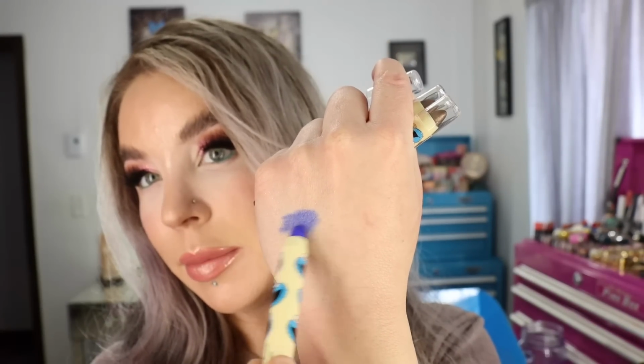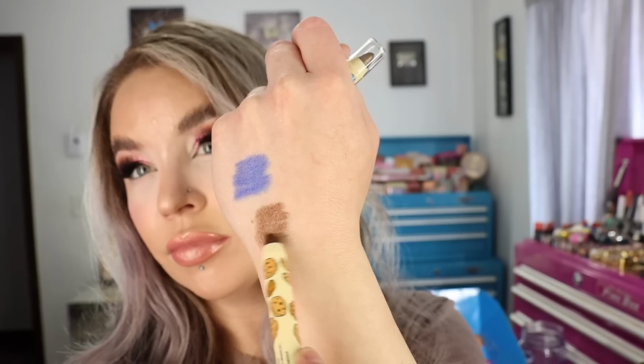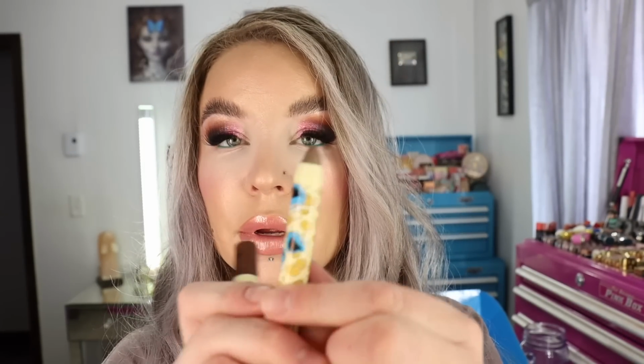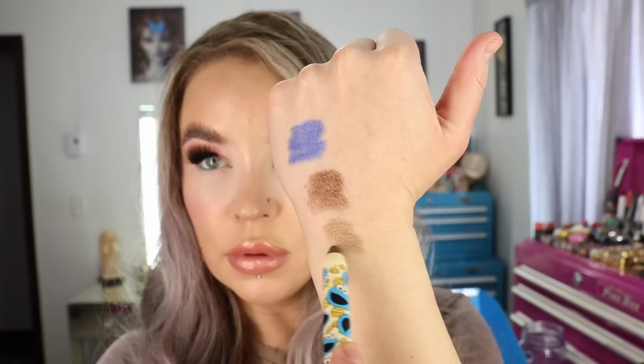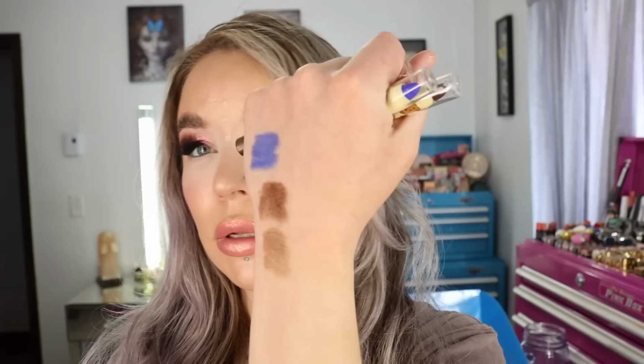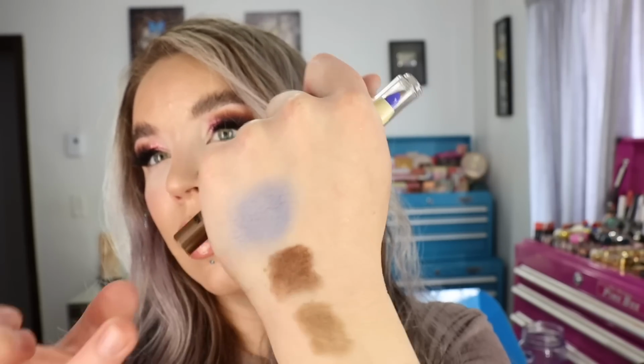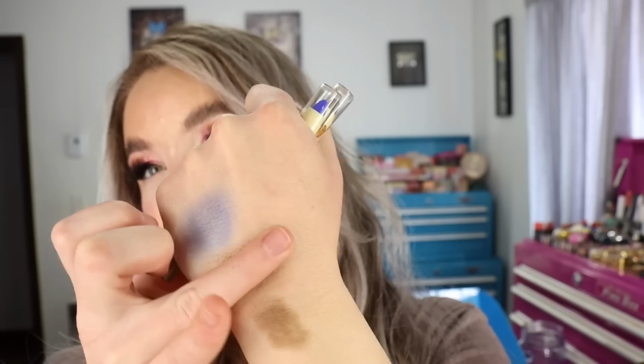There's this blue shade right here. And then a deep shimmering brown right there. And then a mid-tone taupey metallic brown as well right here. And these are twist up like this. So for me, I think the only way that I would use them is as a base for other eyeshadows, because they do stay creamy for quite a while. They've got a lot of blendability to them. I swatched those on there. They're a little bit sheer, but you can see there's some playtime there, you know.